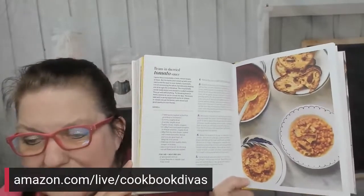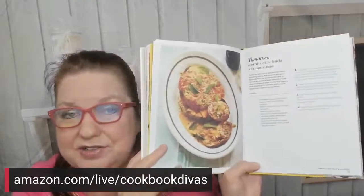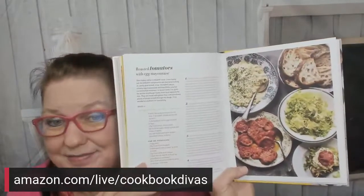TCM wants to know if there's a romesco recipe. It uses one of your use of peppers. Possibly. Tomatoes cooked in creme fraiche with mint on toast. I don't think there's an index in the back of this book. Nope. No index. Roasted tomatoes with egg mayonnaise.